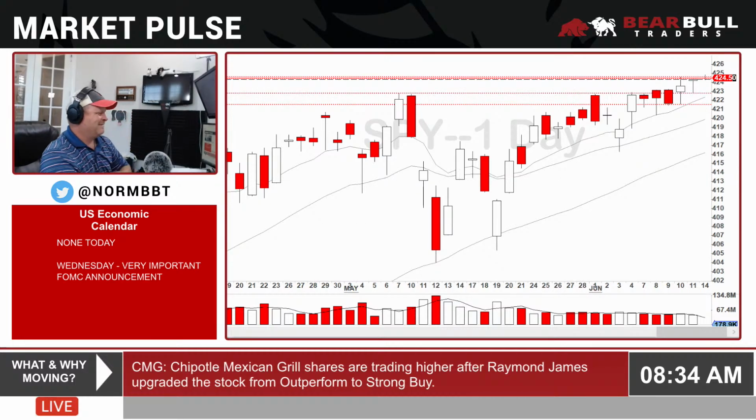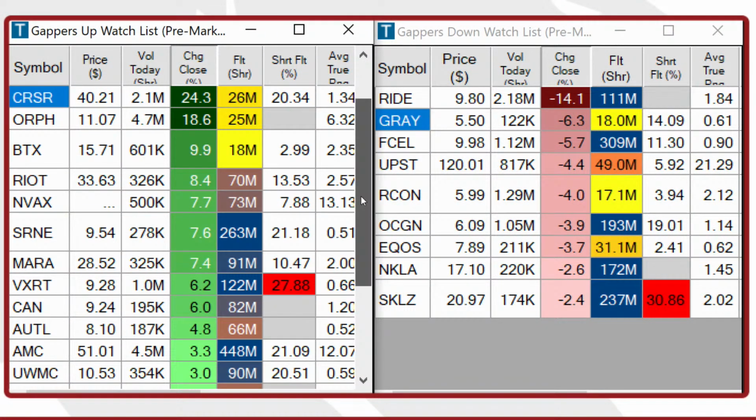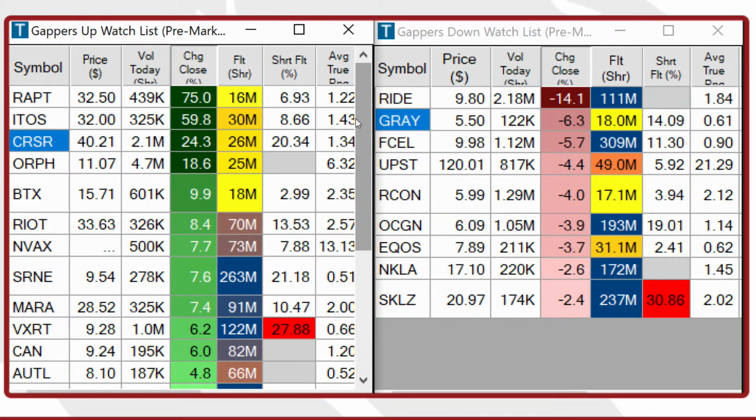All right, guys, let's get into it. We have a bit on both sides of the field here, gapping up and down this morning. A couple of low floats leading the way on the gap up list, as you can see here, 16, 30, 26, and a few more down here. So a little bit over the number that we look for, right? Anything under 20 million, we want to be extra careful with. These are sitting at 30, 26, and 25, but we'll still be cautious with those. And then a couple here on the gapping down list as well.